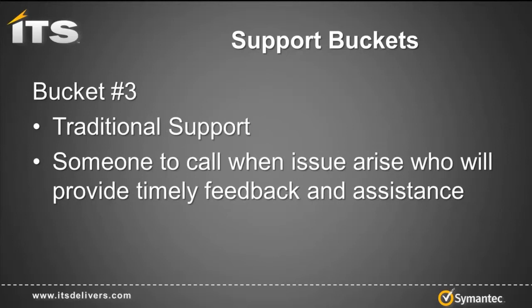And then the third bucket is that traditional support. I think everybody at some point or another finds himself in this bucket, where it's the traditional support of something's broke, something's not working, and we need help fixing it. And obviously the most important thing when you find yourself in this bucket is that you can call someone and immediately get a hold of them to have your question answered or to have that assistance that is needed.